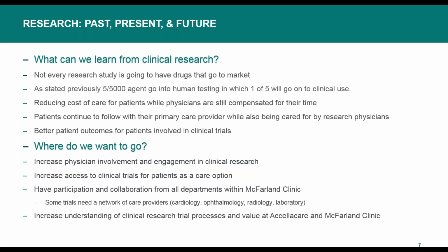Participating in research provides a lot of things for the clinic because it sometimes includes multiple subspecialties. In some of the studies that we've participated in, cardiology, ophthalmology, radiology, and laboratory have all been involved in one research study, which really helps the clinic in terms of succeeding in our own goals and objectives.